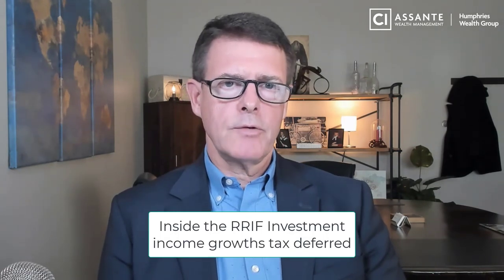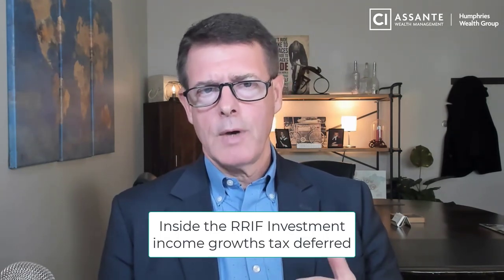So those payments would be taxable to you in the year that you take the payments out. As well, any assets growing over time grow on a tax-deferred basis. So they don't actually become taxable until you actually take the money out of the registered retirement income fund.